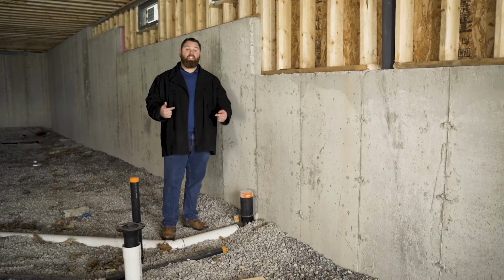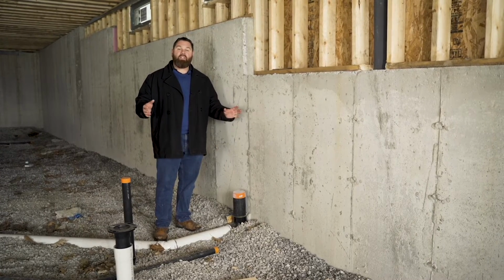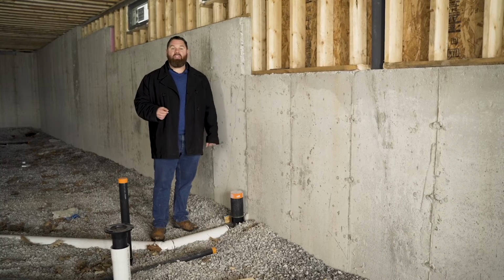Now, as we transition out of this house, we're going to step into house number 2 and we're going to see how HVAC, plumbing, and electrical ties into all the framing that's already been installed.